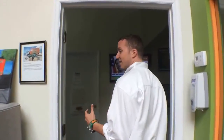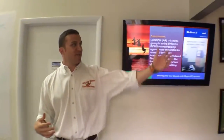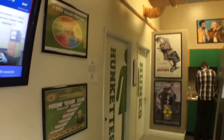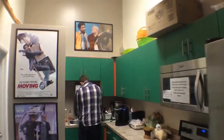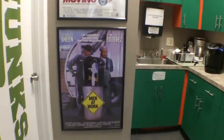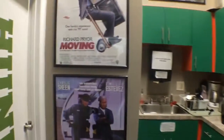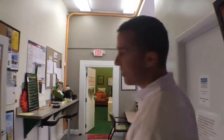And then, of course, we step into our break room, and keeping with our colors and theme, we've got the custom orange and green cabinets, and we pay homage to Sanford and Son. We got the photo of Fred Sanford up at the top, and the movie posters from Richard Pryor's movie Moving, and Charlie Sheen and Emilio Estevez, Men at Work. So just some basic movies and TV shows that really sort of match what industry we're in. Of course, we're trying to change and revolutionize that industry and take it to the next level, but we want to always keep in mind where we came from and where it came from.